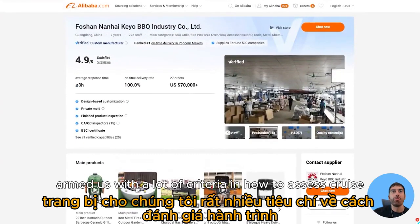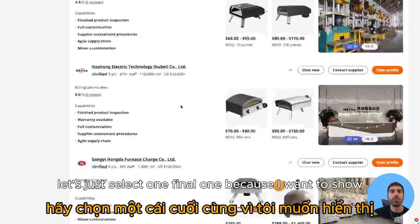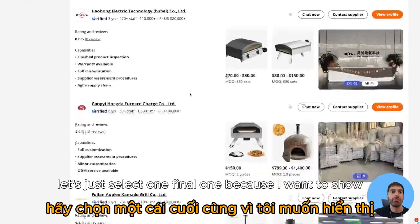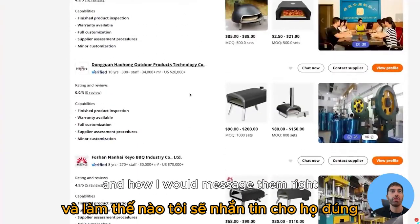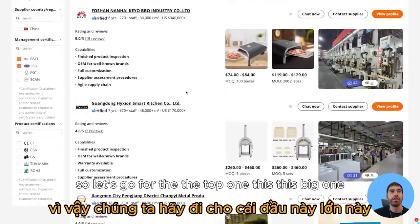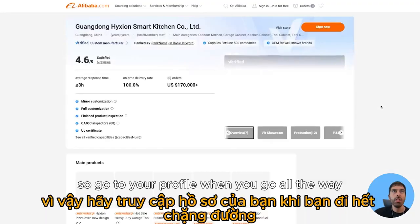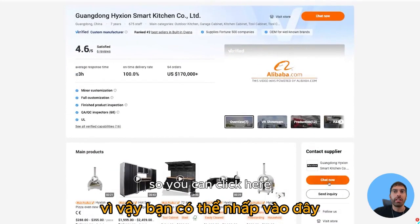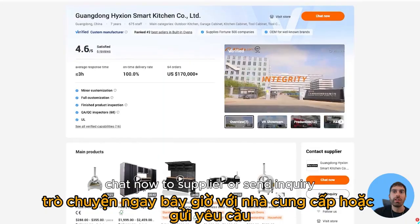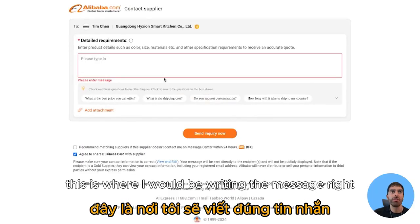So this has armed us with a lot of criteria in how to assess who is a good quality factory to work with. Now, let's just select one final one, because I want to show you how I would reach out to this factory and how I would message them, right? So let's go for the top one, this big one, Guangzhou Haishan Smart Kitchen. So if we go to their profile, you can click here, chat now to the supplier or send inquiry. So if we go to send inquiry, this is where I would be writing the message, right?